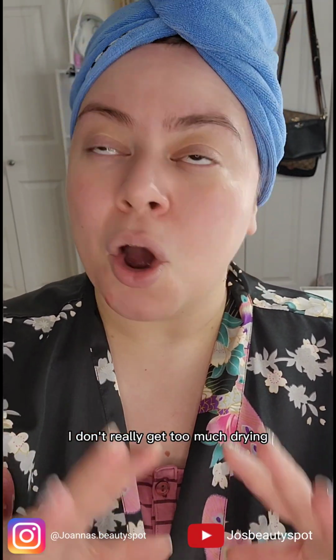Remember, when you're dealing with more than one product for acne that has salicylic acid in it, you want to keep an eye on it and monitor your skin, because for a lot of people it dries your skin out. This little duo works pretty well on me. I don't really get too much drying. Once in a blue moon it'll look a little dry and flaky, and that's how I know I'm putting a little too much product, so I'll use a little less. For example, if you're using it every day and you start seeing dryness or flakiness, you're probably going to want to use it every other day or every 2 days. Experiment and see how it works out for your skin.